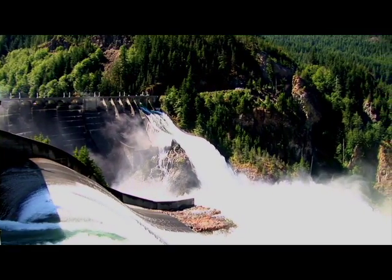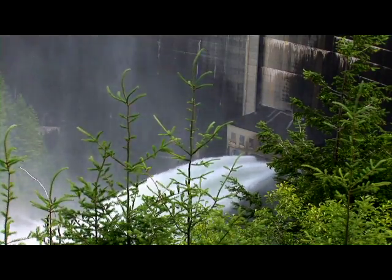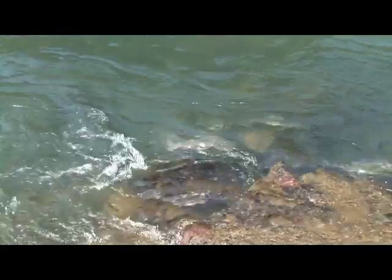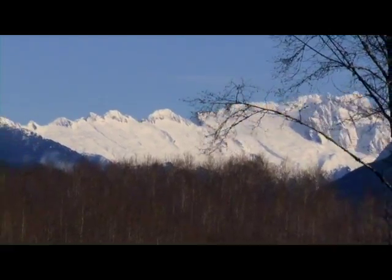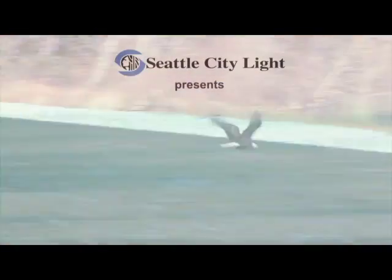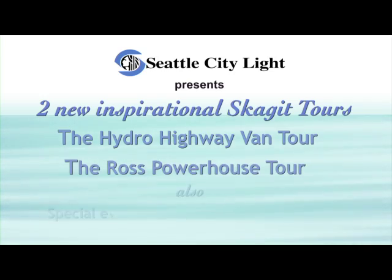The Skagit project is home to many things. One of the earliest hydroelectric projects in the United States, spectacular annual salmon runs, and nature that's more stunning than anything you'll find in the lower 48. You can experience all of this by taking part in one of Seattle City Light's special tours offered each summer and fall.